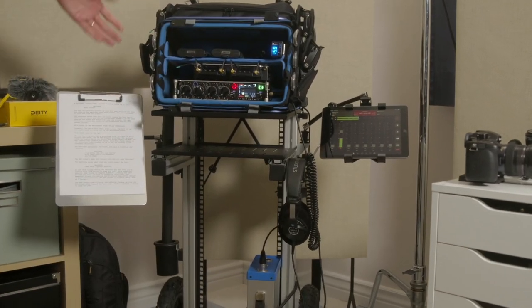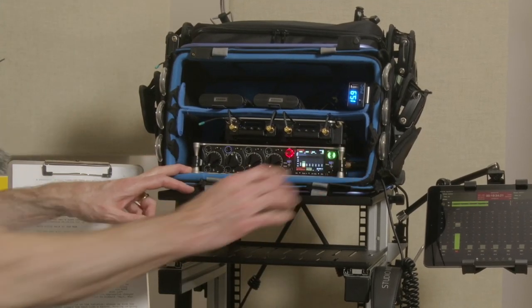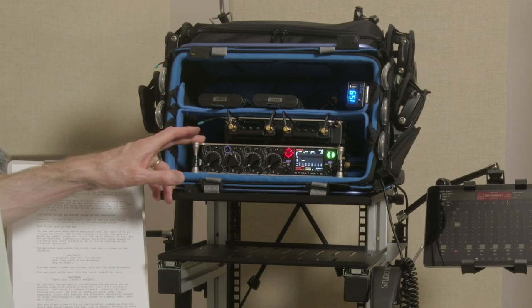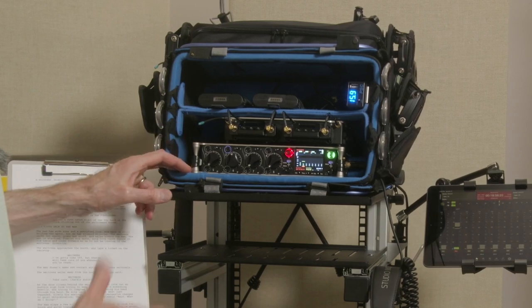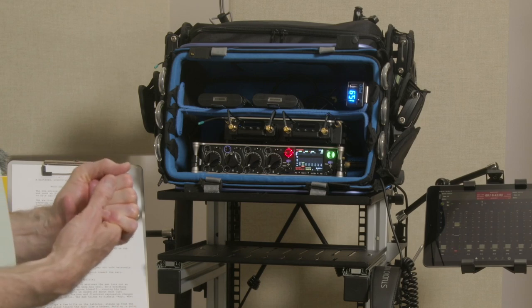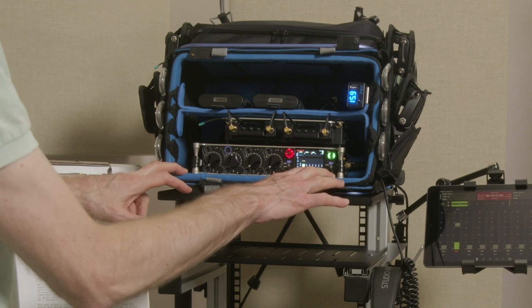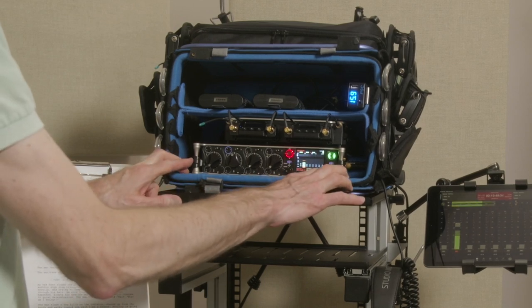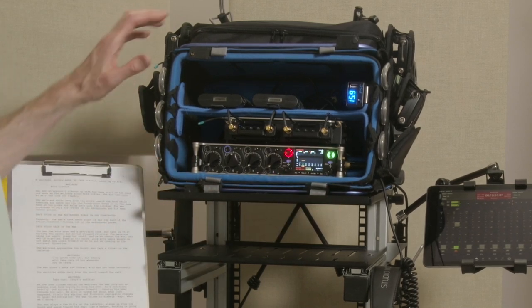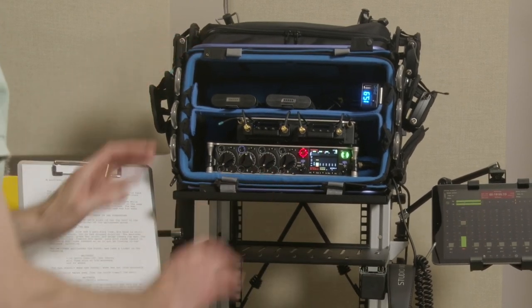All right, now back up to the bag. So the core of the bag here is a Sound Devices 888. This is a mixer that is probably more than I'm ever going to need, but it comes in handy in a lot of situations. I went back and forth between this and the 833 when I first bought it, but I'm actually glad I went with this one with its Dante capabilities.